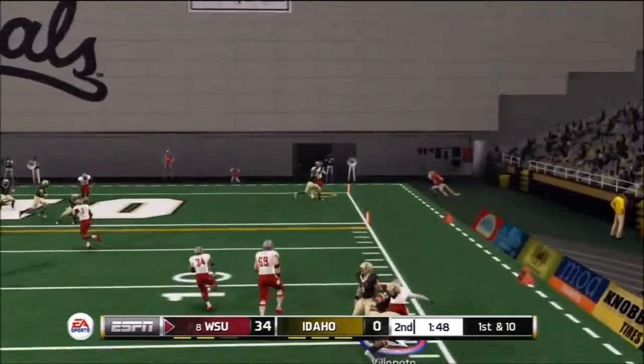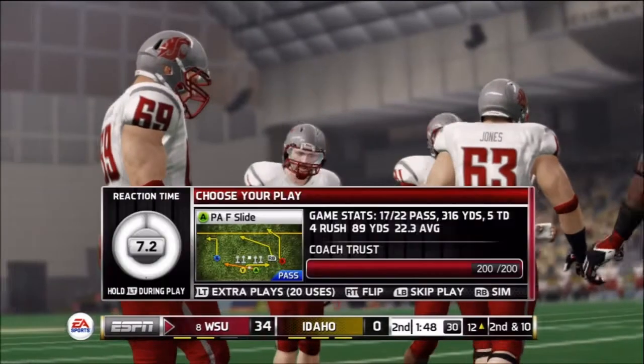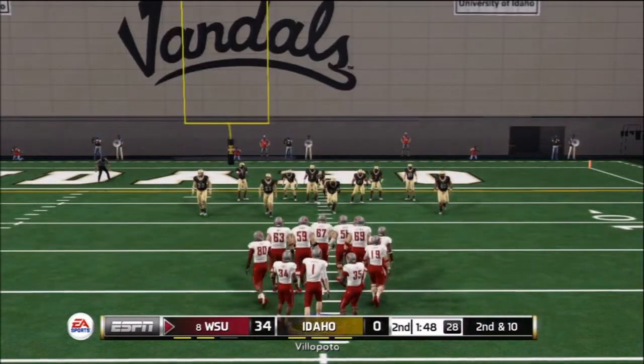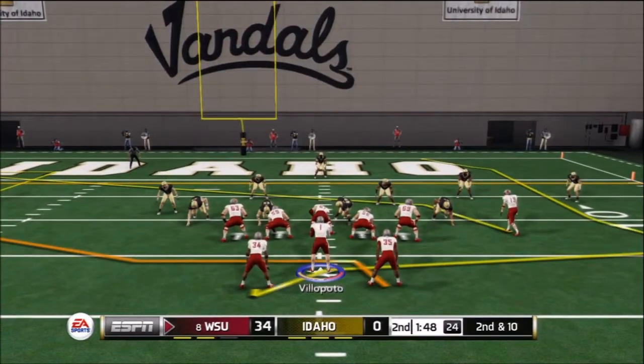He's going to try and scramble. You never know what will happen when the ball ricochets like that. Good effort by the defender. It's second and 10. Ball on the 12-yard line.